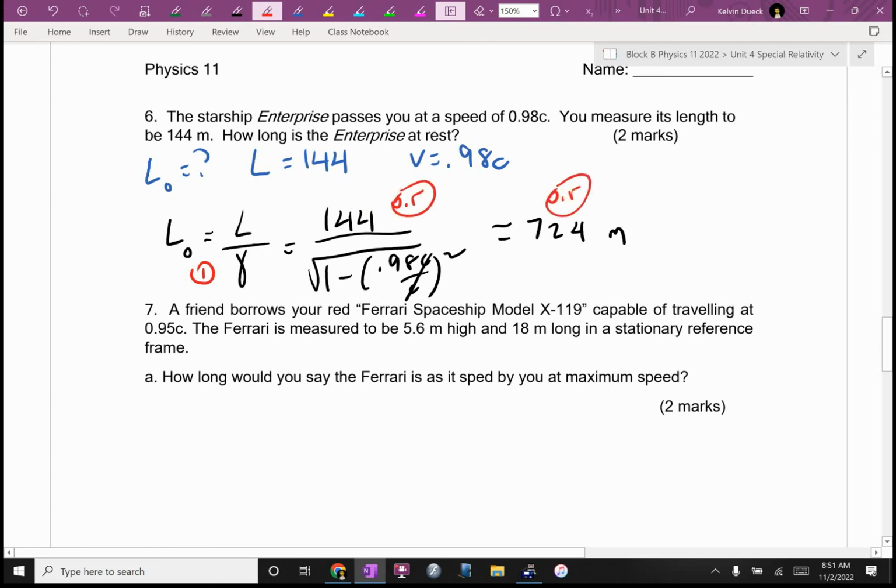By the way, would the people on the Enterprise notice that their ship was all short and stubby? Why not? How fast is the ship moving relative to them? 0. So they won't notice any difference. Again, if we had Superman eyes and could see inside the ship, we would see them all moving slowly relative to us who were at rest relative to the ship.